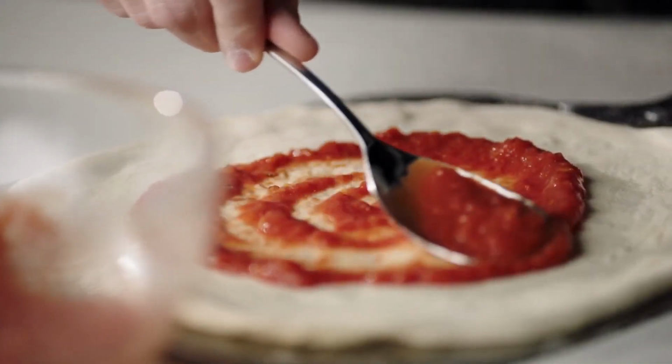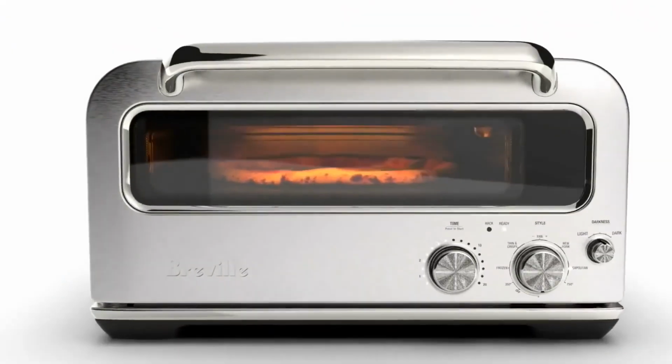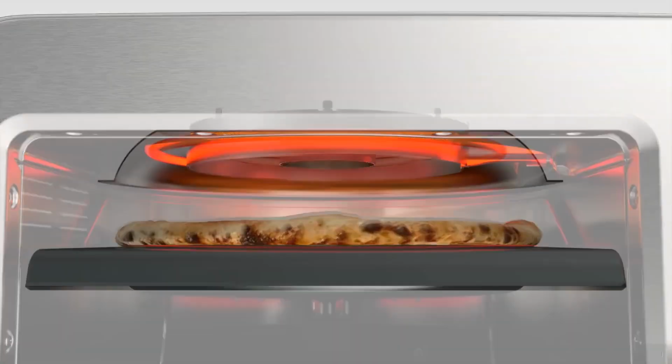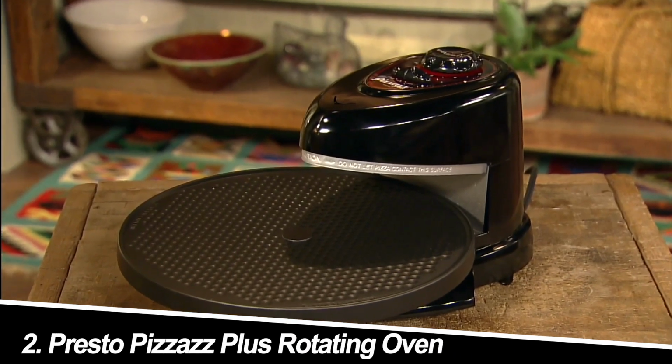During testing, the Pizzaiolo delivered consistently crisp crusts with excellent charring thanks to its high-powered heating elements. However, its price tag is a significant investment, and its larger footprint might not be ideal for kitchens with limited counter space. Number 2. Presto Pizzazz Plus Rotating Oven.